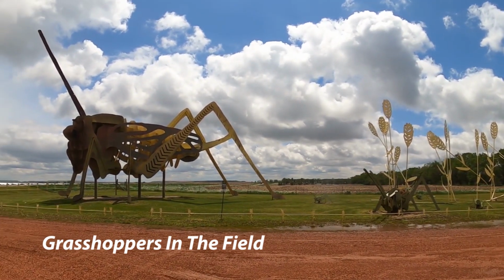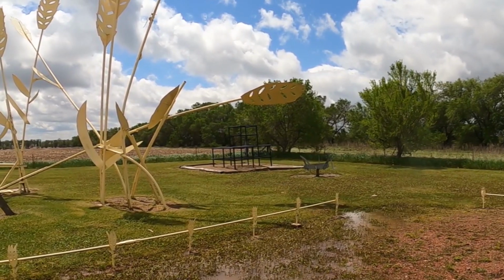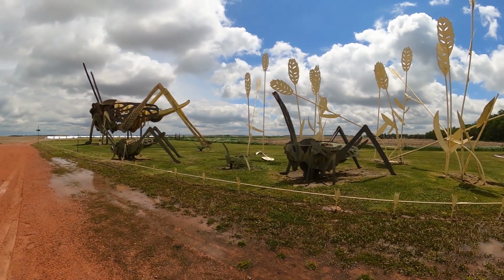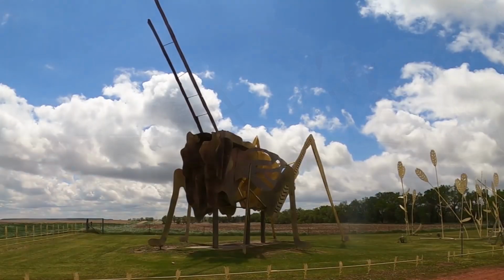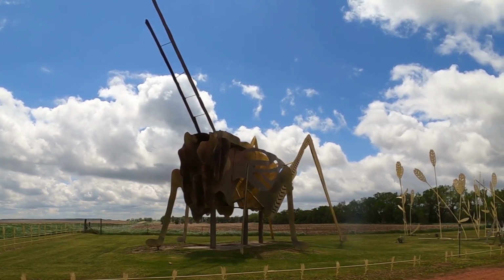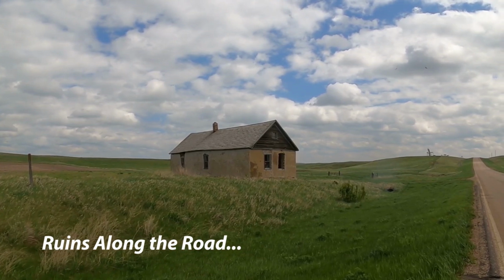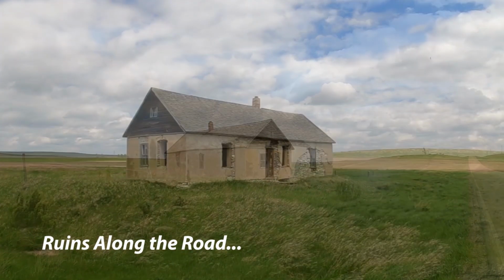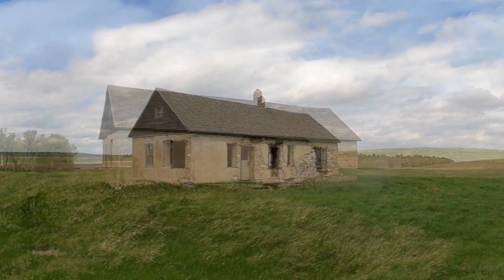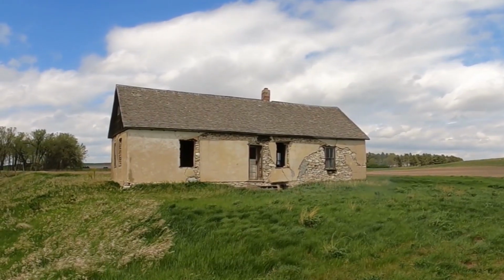The next one we come to is called Grasshoppers in the Field. And there is even back there a little ride-on grasshopper and like monkey bars. I love the different sizes of them and all the plants. Yeah, the big one is massive, but the other ones are equally detailed. And again, as you go down along this road, you see all these great ruins. It really does take you back to another time. The layers on that. Yep. The stucco and the stone underneath it.